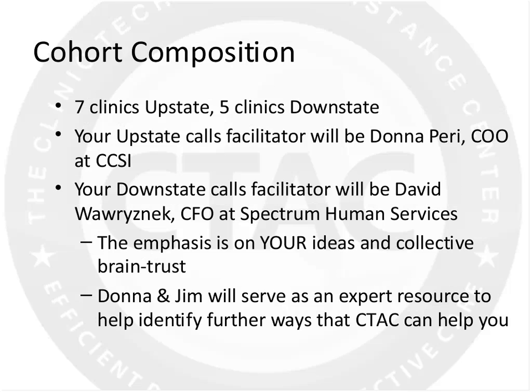Okay, so we have 7 clinics upstate and 5 clinics downstate, and you can see that Donna Perry is your upstate facilitator and your downstate facilitator is David Wozniak. Let's take a look at those last 2 bullets. The emphasis is on your ideas and collective brain trust. We're all in this together, is the best way to say that, and we really, really value your participation, so that's important to keep in mind as we go through today.